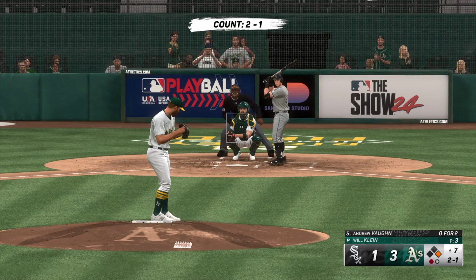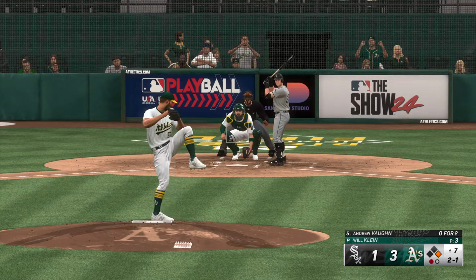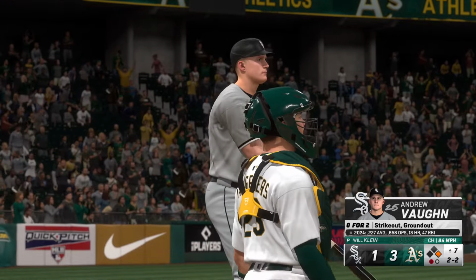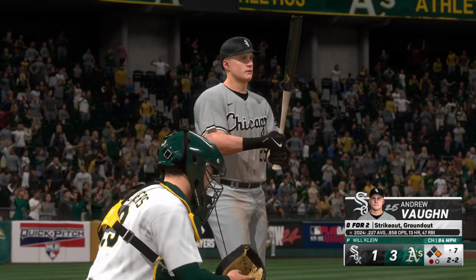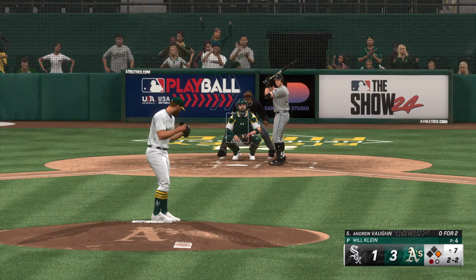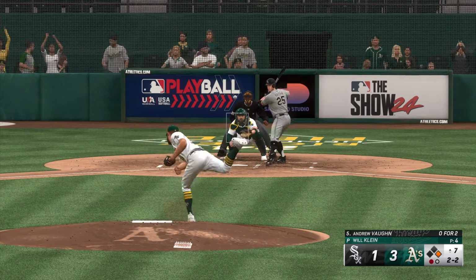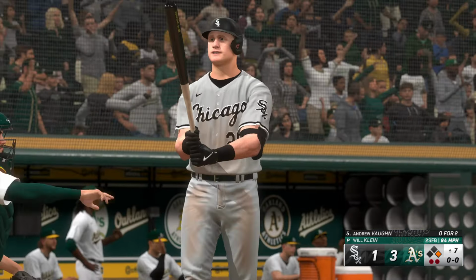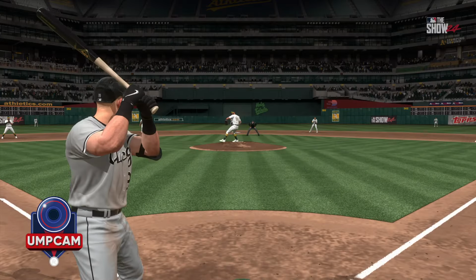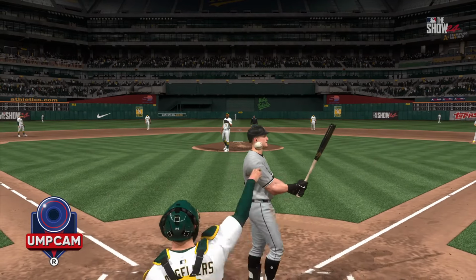Runner on at first with one gone. Andrew Vaughn steps to the plate for the White Sox. And that drops in for a strike. With the tying run at the plate, here in the top half of inning number 7. And a swing and a miss. And there's two away. That was a pretty good pitch. Top of the strike zone. We're seeing more fastballs in that location. Hitters, especially with two strikes, have to be ready to pull the trigger.